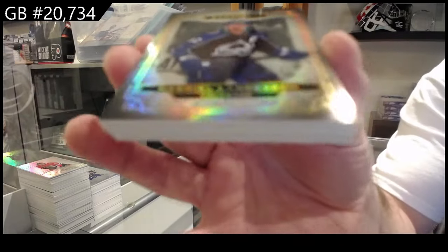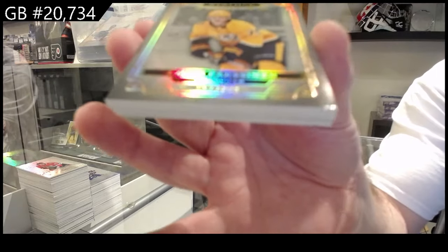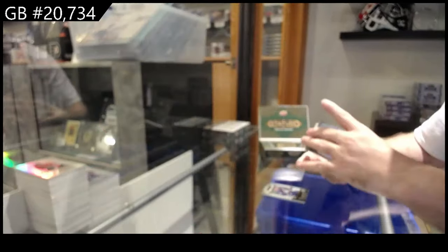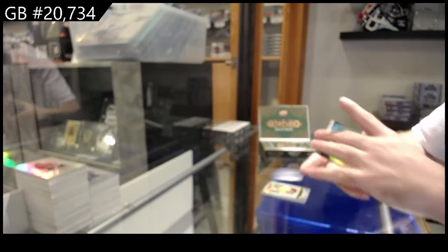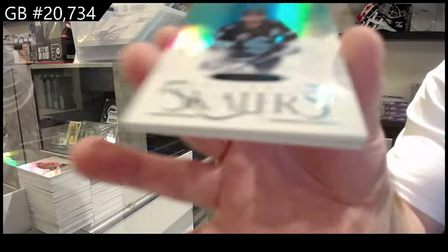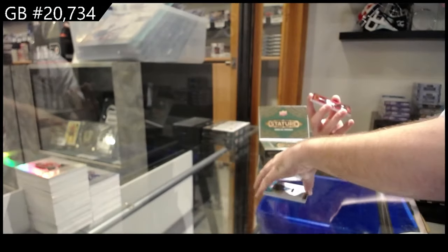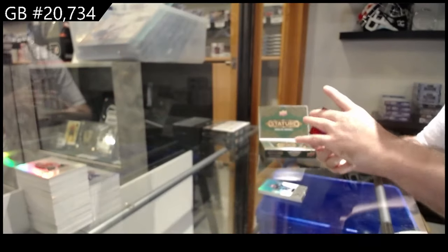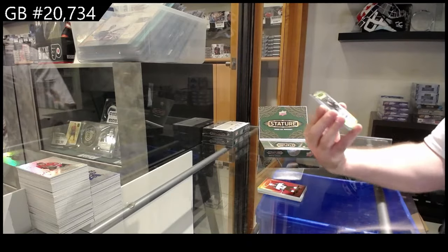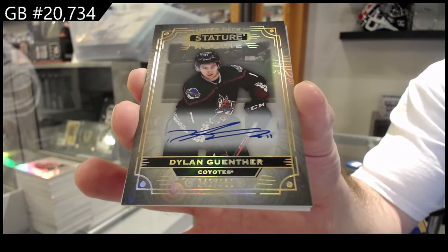For the Avalanche, Landeskog. For the Preds, Parsonen to $3.99. For the Flyers, JVR to 99. For Seattle to 150, Eberle, Splendid Skaters. We've got for the Coyotes to 33, Schmaltz. Schmaltz, 33, Coyotes. For the Coyotes, and that's a good rookie auto, Gunther. 199 for the Coyotes, Gunther.